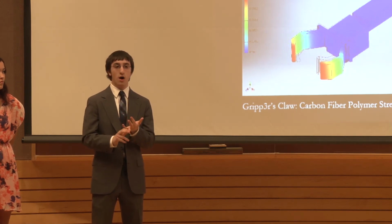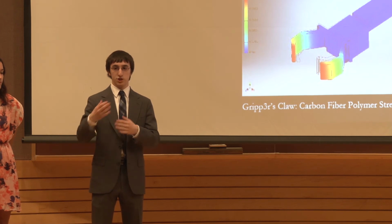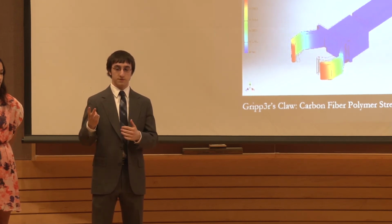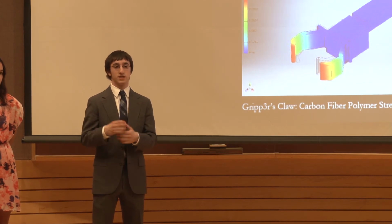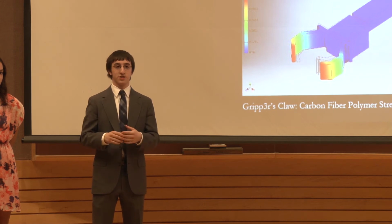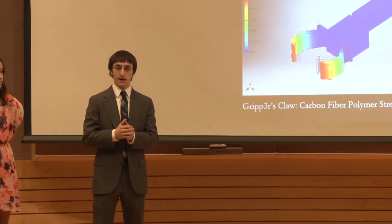In the case of the claw, we loaded 100 newtons on the end of it to simulate any load it would have to carry. We ran the simulation, switching out materials each time we ran it for both components, and analyzed it based on 2 different types of stress tests. The von Mises stress test, which is essentially finding the weakest and strongest points in a structure, and displacement, which is basically just how much something will bend when you put a force on it.